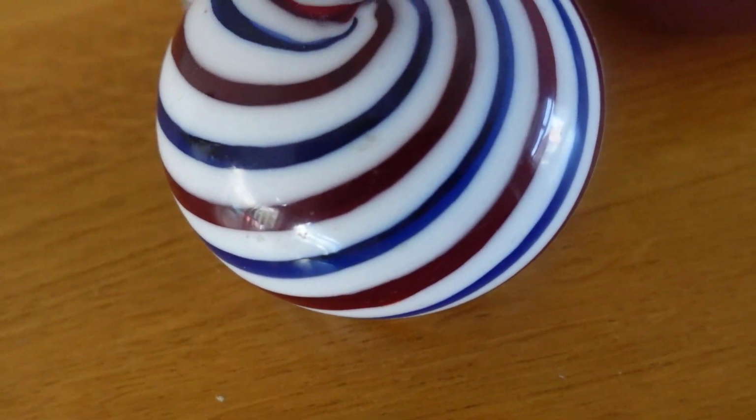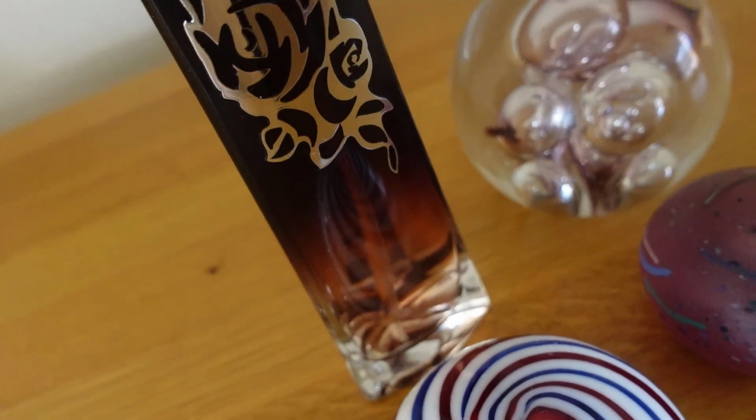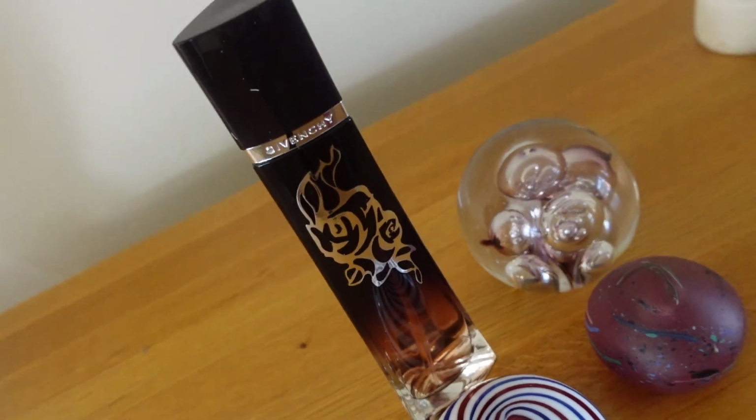There's a few others that I want to get. There's a Very Irresistible summer one as well, which is in a green bottle. Really curious to get that one. But this one, nice little pickup. I think it was 100ml. No, 75ml bottle, and I've been wanting this for quite a while. So this one was a really good pickup for the month of May. This is Givenchy Very Irresistible Light Intense.